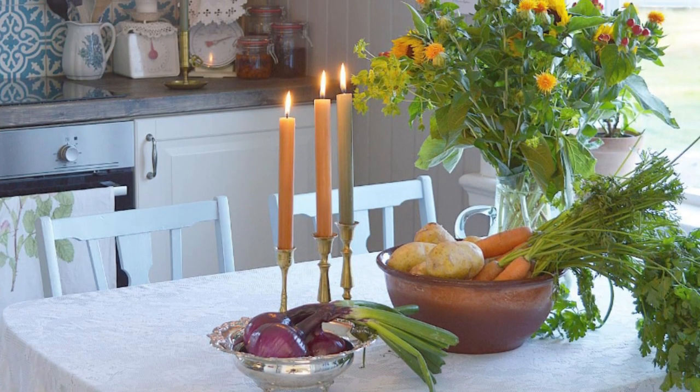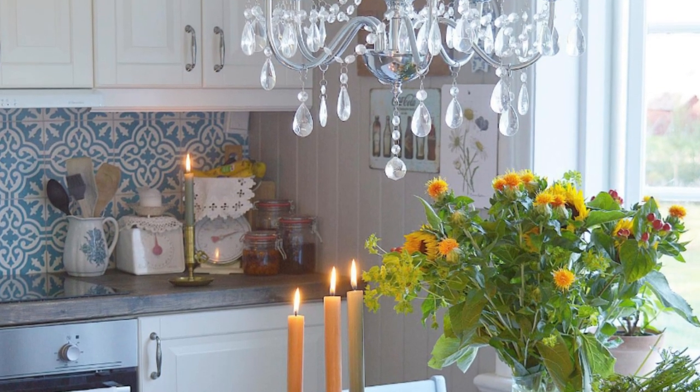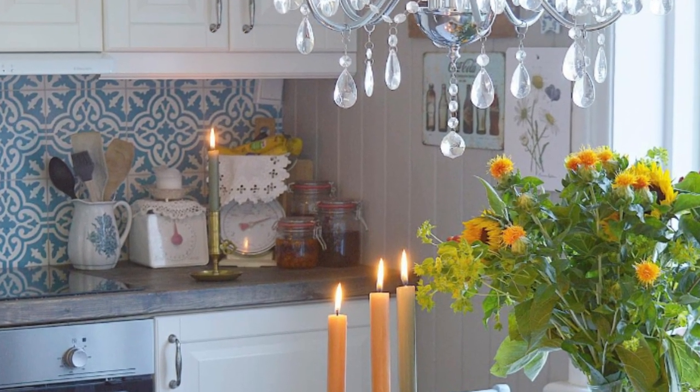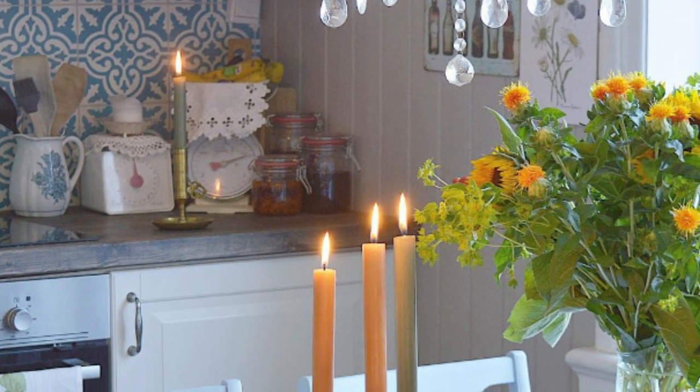Set up a table in the kitchen. The simple look in the kitchen is due to simple rustic cabinets, blue and white, antique pattern tiles.